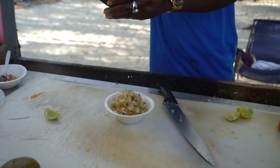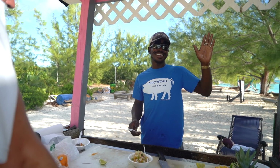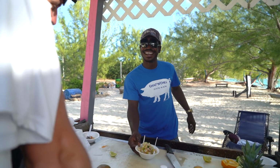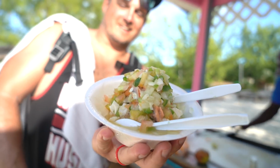Yes. This is some good conch salad made by me. Okay. My second day, everybody. Second day, giving it a whirl. I like it. All right. Look at that. Conch God knows what's up.